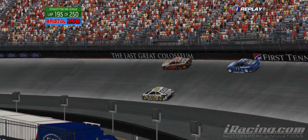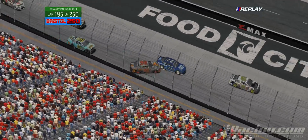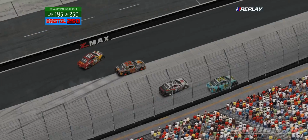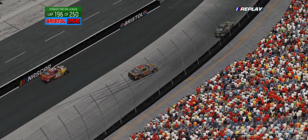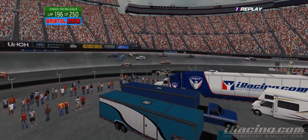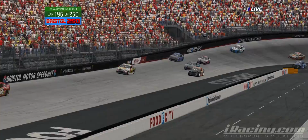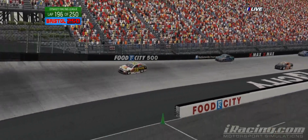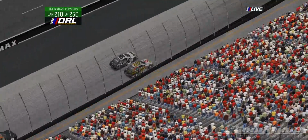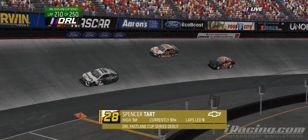From an unneeded yellow to a no yellow mess, Holloway on the lead lap gets into Gonzalez just coming back onto the track. 26 and 66 into the inside wall, but the 26 is able to keep it going. Tart slams into the rear of Hughes in the 15. And Hustad extends his lead to 5 seconds, Tart with a crinkled up hood. 15 laps later, Tart's Cup debut comes to an end as his engine fails following that massive fender bender.